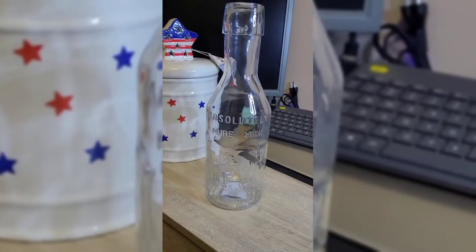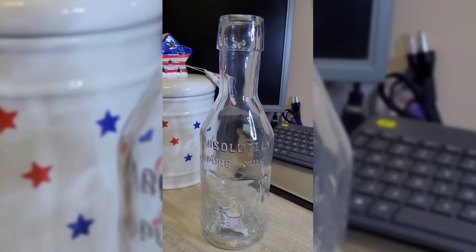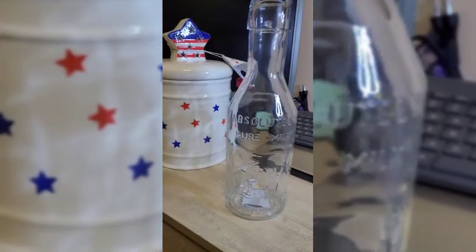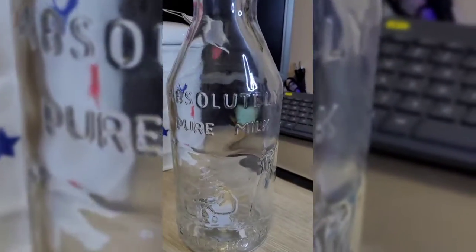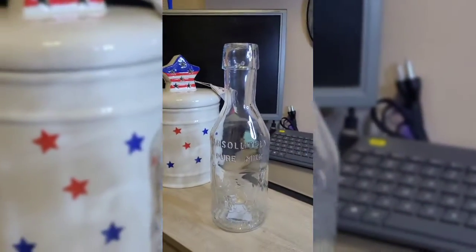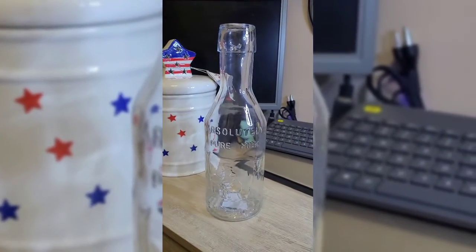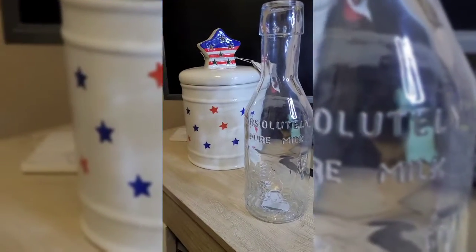I thought it was a little more than what I should have paid, but I really fell in love with it just because it's so vintage. Can you see the little details of the cow and all that? I just really liked it. I thought maybe I'd use it for serving water when I have guests over or something like that.